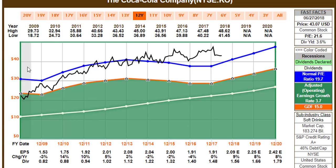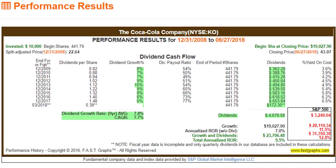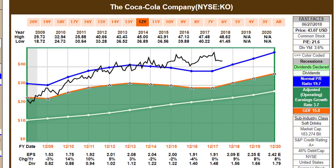because, as you recall, the S&P 500 coming out of the Great Recession, which you can still see the remnants of here with the gray shaded area, has had some of the best performance that the S&P has ever achieved over this duration of time. But nevertheless, Coke was undervalued, and the company did generate a reasonable rate of return. The total return was 9.5%, which, in spite of whether it outperformed the market or not, is a pretty decent rate of return.